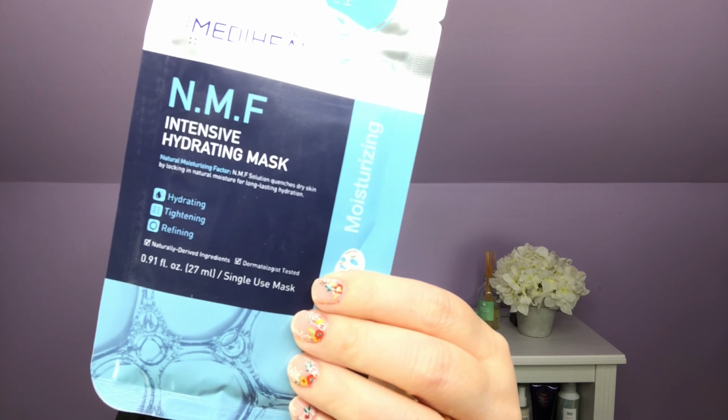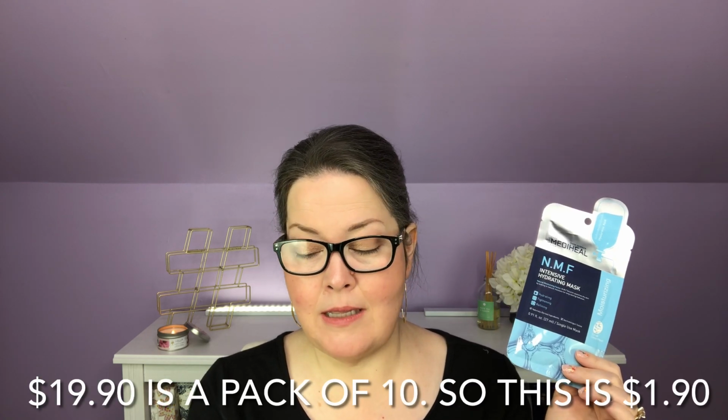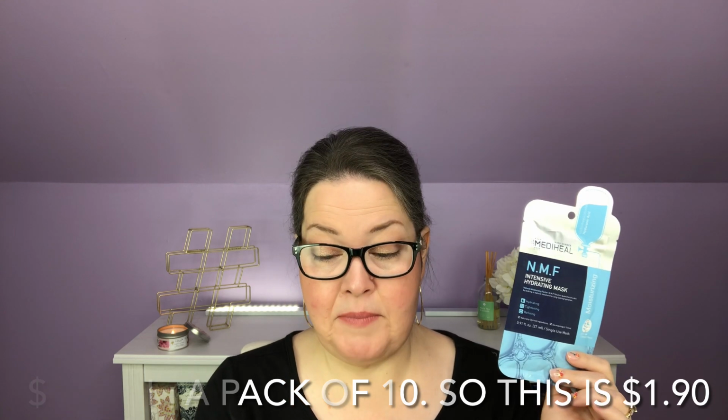Next out of the box, we have a mask. It is the MetaHeal NMF Intensive Hydrating Mask. It is hydrating, tightening, refining, moisturizing. I like the way that looks. I like all of the words that it has just used. I actually like the ingredients listed in this. It sounds really good. It says that the price of this is $19.90. I'm gonna bet that that's not for one. I will look it up and let you guys know right here. I don't think anybody's gonna pay $19 for this sheet mask.